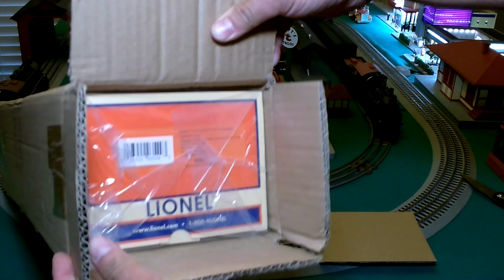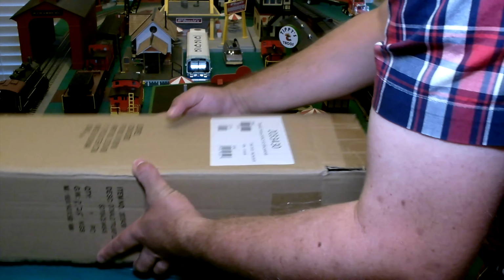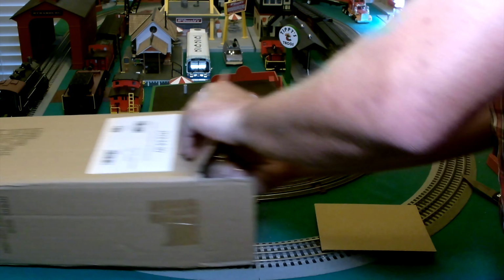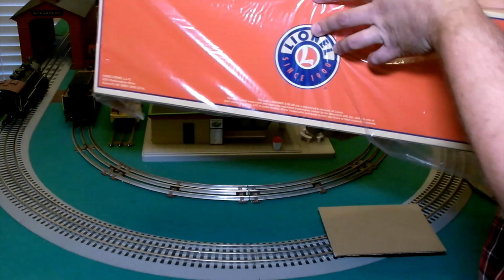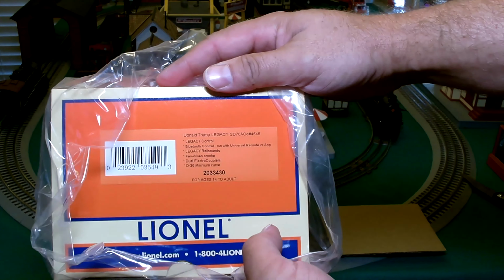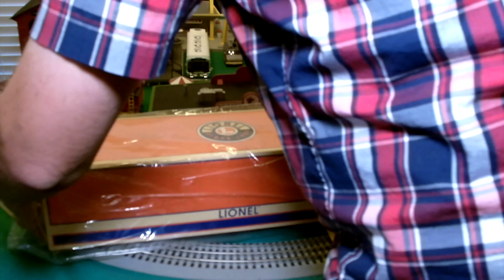Okay, here's our orange box. We'll go ahead and take it out of the shipper and get a closer look at it. So you can check out those MTH Trump engines in some of my other videos. This was the last Trump engine I needed to complete the collection of Trump engines that have, to date, been released.